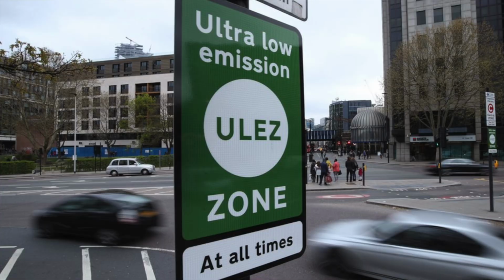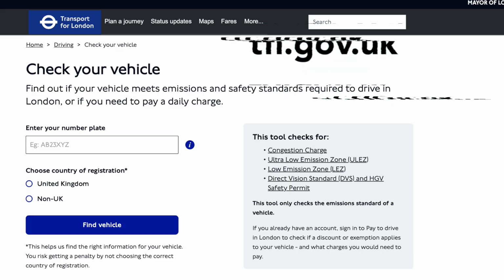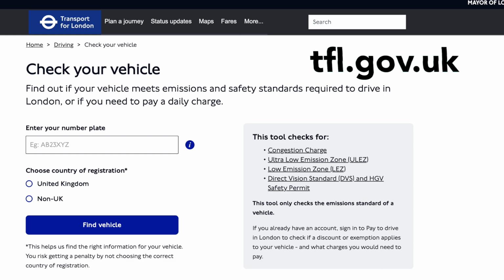Also be wary of the ULEZ zone inclusion. You can check your vehicle online or by using the QR codes located at reception. Right, on with the review.